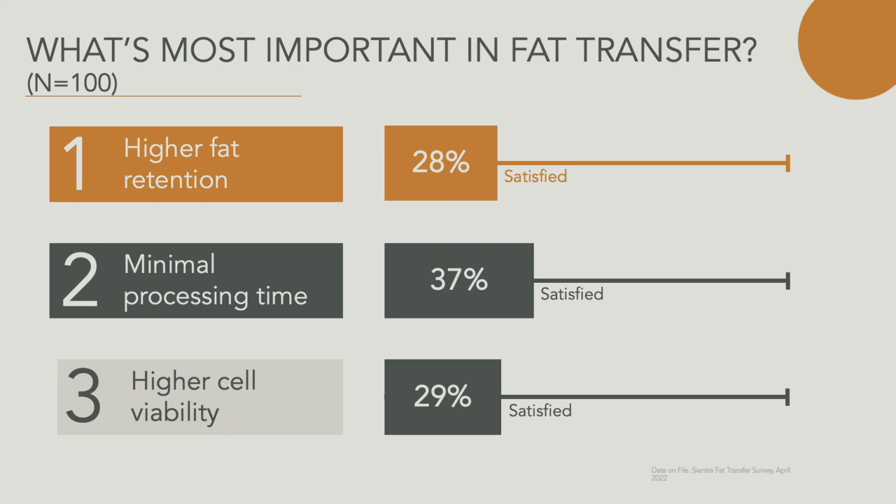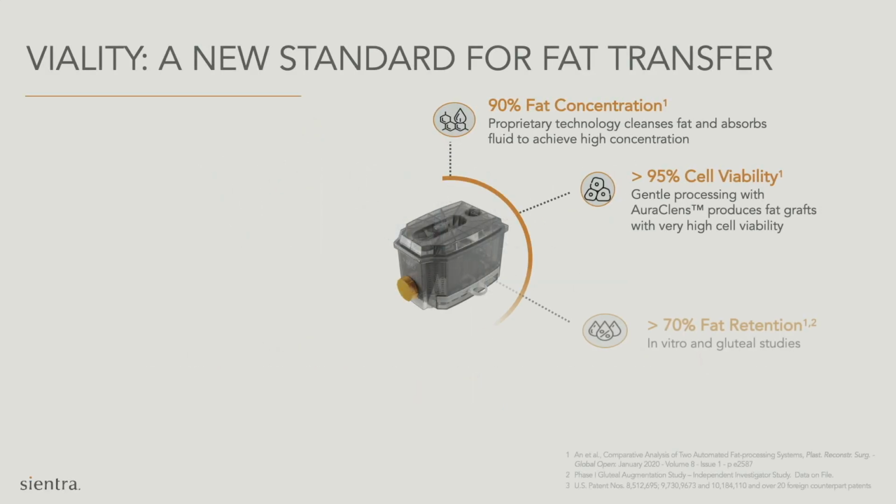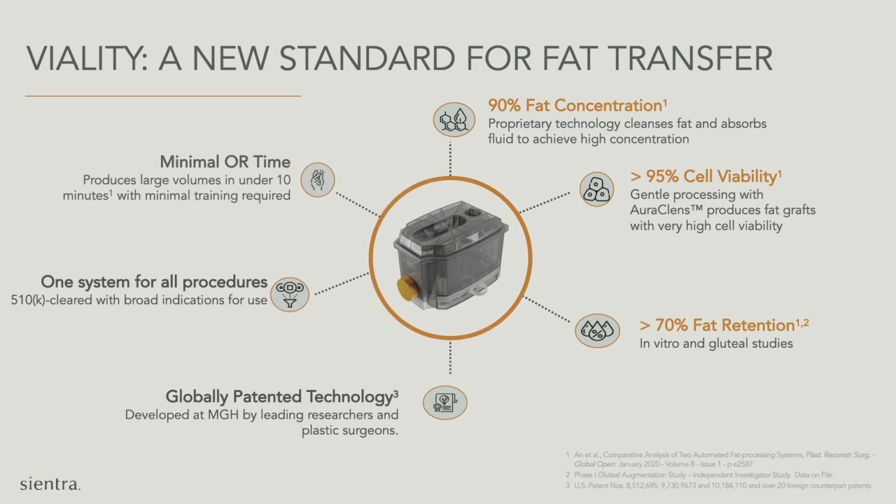So we said, definitely an area where we want to be, but we have to bring something better, something that solves for these issues. Nobody wants to have a lot of procedures to get the results that you want, and a plastic surgeon doesn't want to tell her patient, I don't know how many procedures you're going to need. You might end up retaining 50%, 60%, or 80%. So how do we prevent that variability and offer predictability and consistency? And that's why we're so excited about Viality, what we call our enhanced viability fat transfer system, because that's exactly what it does. It provides higher cell viability that allows for higher cell retention, higher fat retention over time.